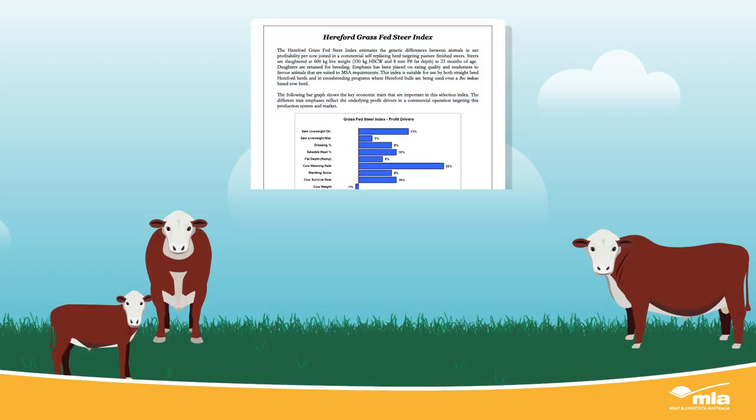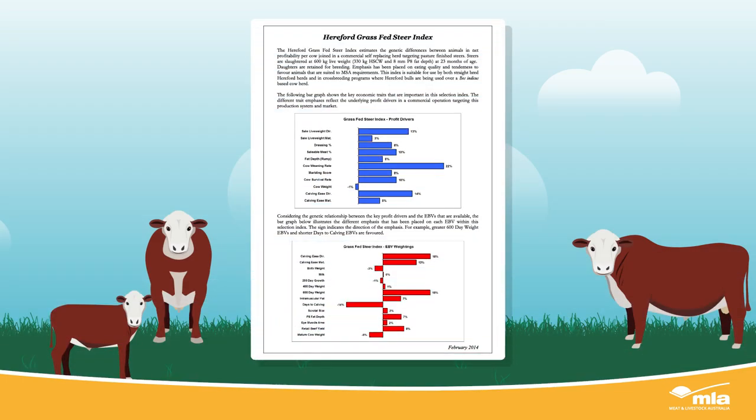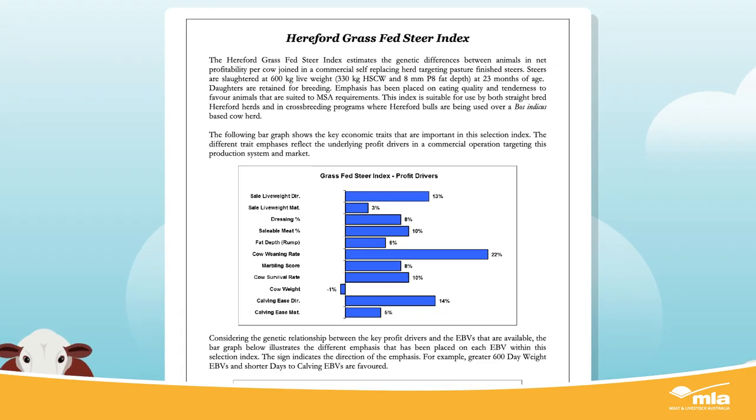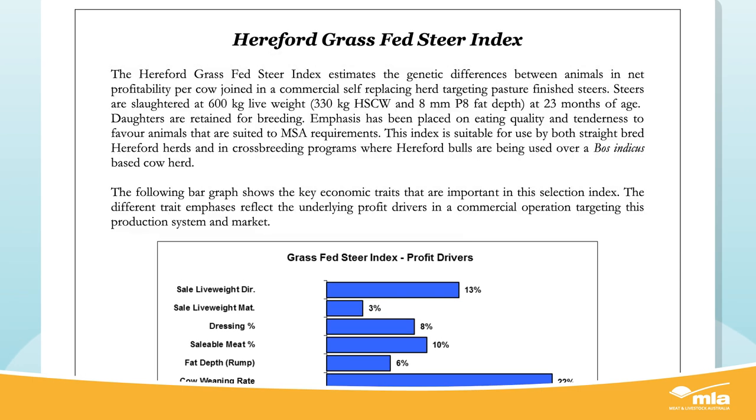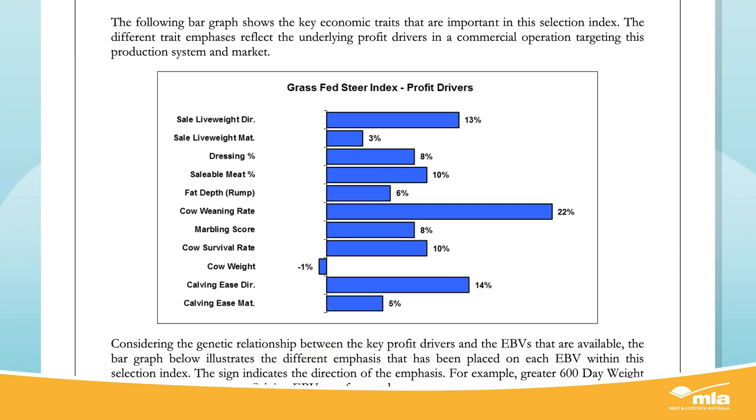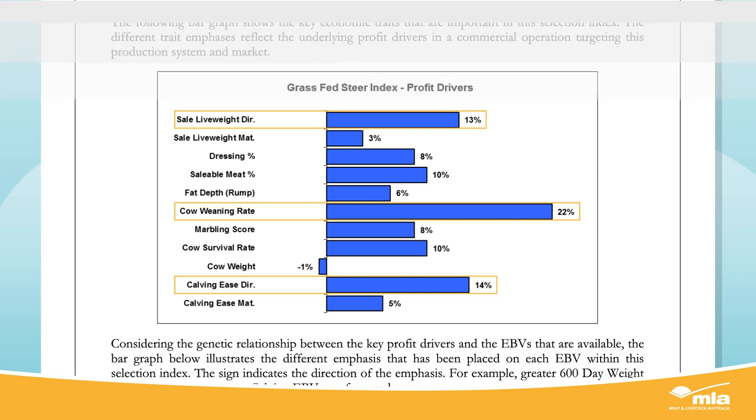Let's look at the grass-fed index for Herefords, aimed at a self-replacing commercial herd targeting steers for domestic supermarkets. This index assumes steers are pasture-grown until slaughter. The index description is for a self-replacing herd where you want to simultaneously improve carcass traits and reproduction and maintain adult cow weight. In this index, we've balanced all the traits relevant to this production system, but giving a greater emphasis to weaning percentage, live weight and calving ease to produce a single index value.